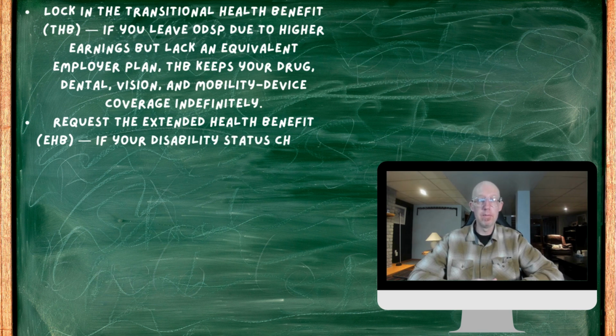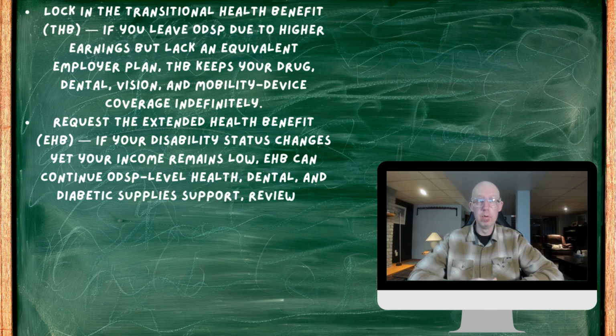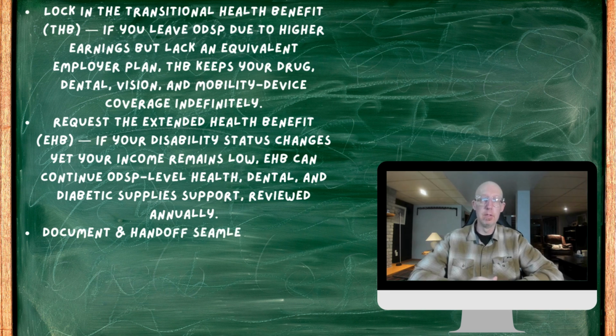If you still qualify financially but no longer meet disability criteria, request the Extended Health Benefit (EHB) instead. It covers similar items plus diabetic supplies and is reviewed annually. Keep copies of approval letters and give them to pharmacists and dentists so billing remains seamless.